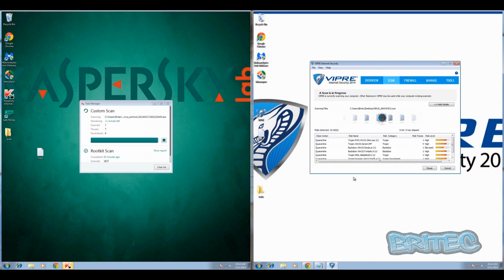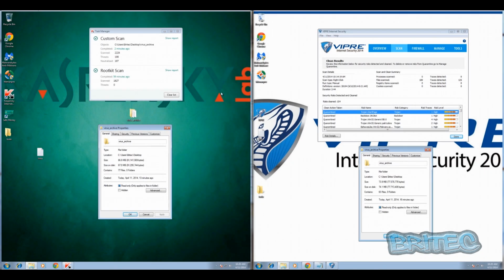So we'll run this scan. It may take a bit of time to get this done. Okay, as you can see from the results, the scanning engine on Vipre is a little bit slower than Kaspersky, but the results, as you can see here, are 63 files left on the machine, and there is 77 files left on the machine from Kaspersky. Pretty impressive. So all we need to do now is we'll try to infect the remaining viruses onto the machine to see whether they get detected by these pieces of software.